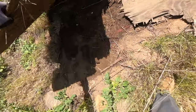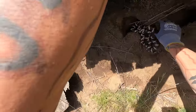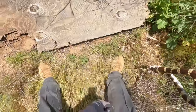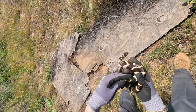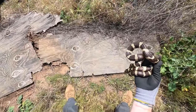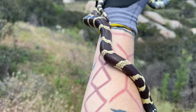Busted up board. No love. No love. Oh, yeah, baby. Big old king. That thing is sick. Oh, yes. I was not expecting that. Oh, nice. That's a beaut. Hell yes. Big ol' 3-foot California king snake in the hills of North County, San Diego.